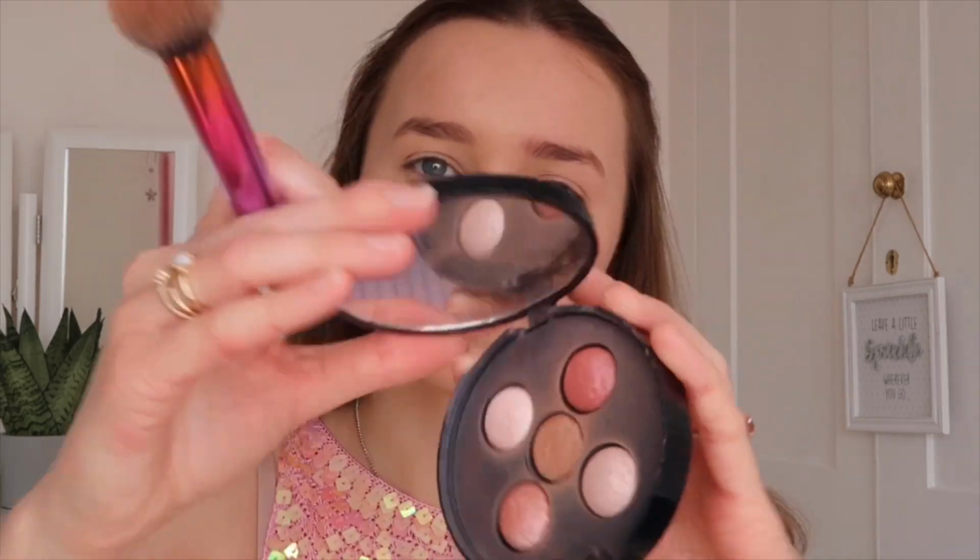So I just put on some V blush. I don't even think they sell this blush anymore, but this is what it looks like inside. It's got loads of different colours, and I just kind of mix them up and then put them on. This actually used to be my mum's, and then she gave it to me quite a few years ago, and I don't even think they sell V products anymore.